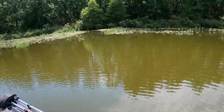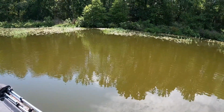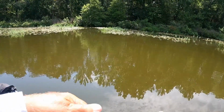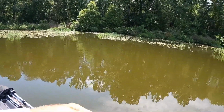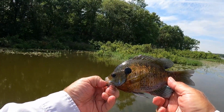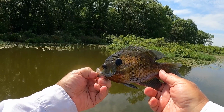Yeah, it's a nice bluegill. Come on, get out of there. There we go. All right, yeah, that's a nice one. That's a good 8, 8 and a quarter maybe. Beautiful fish. All right, let's get him back in the water.